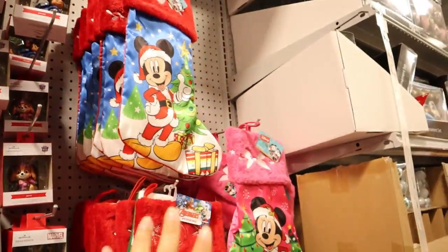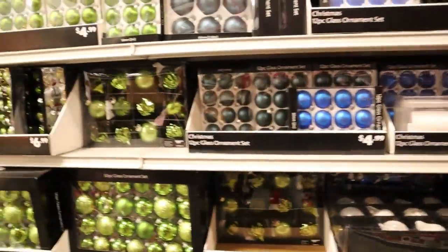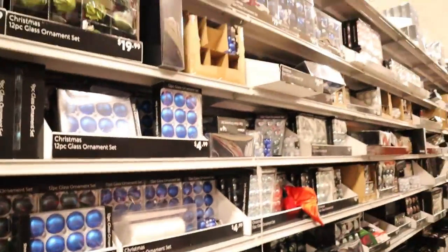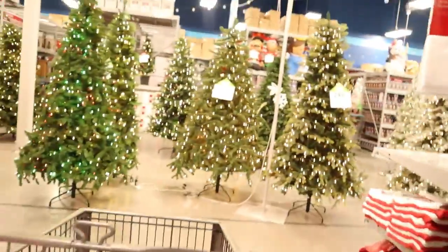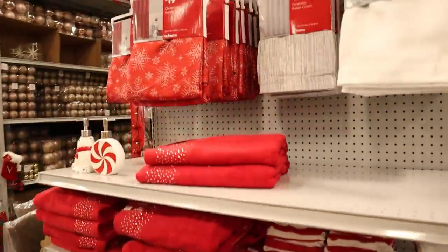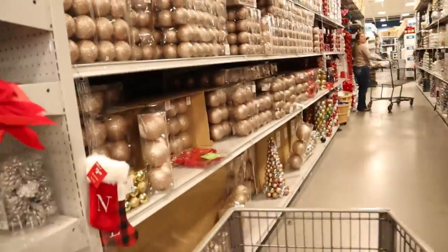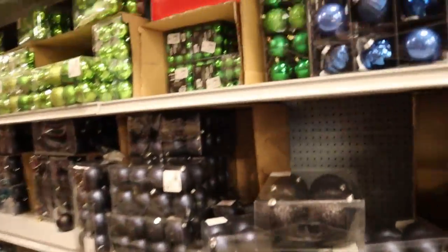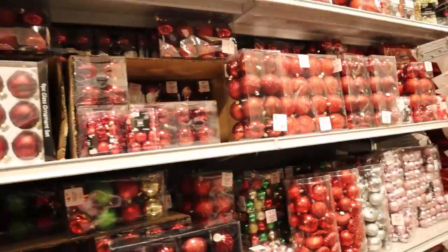And they have these. A bunch of greens. Green. And they have a bunch of other colors. We got pink. We got all kinds of colors. Ooh, look, they got for the shower. Shower curtains. More and more ornaments. More colors. Well, the same, just more variety of more stuff.